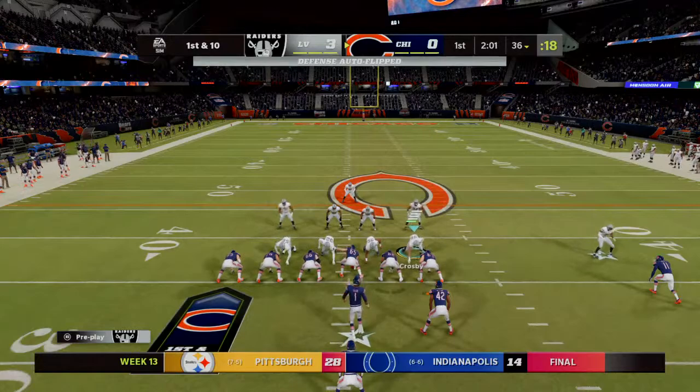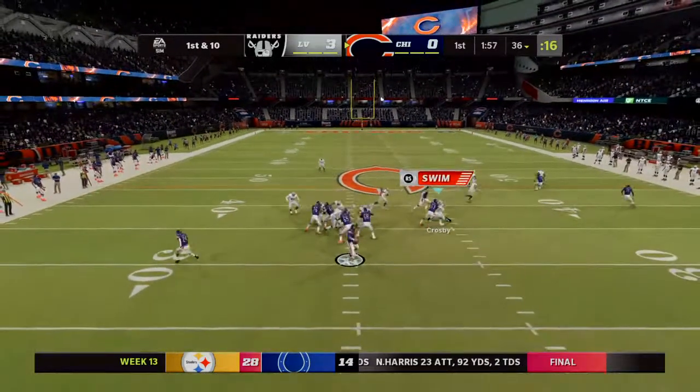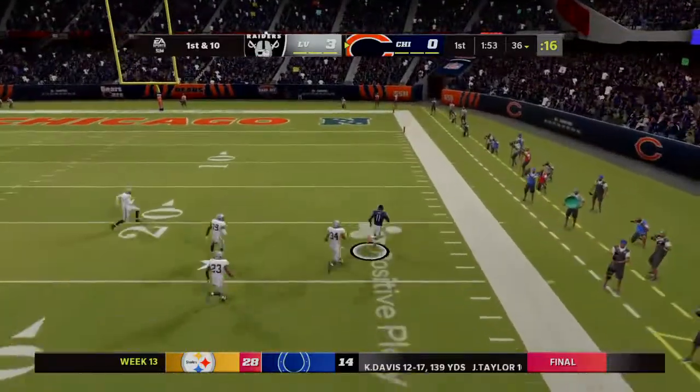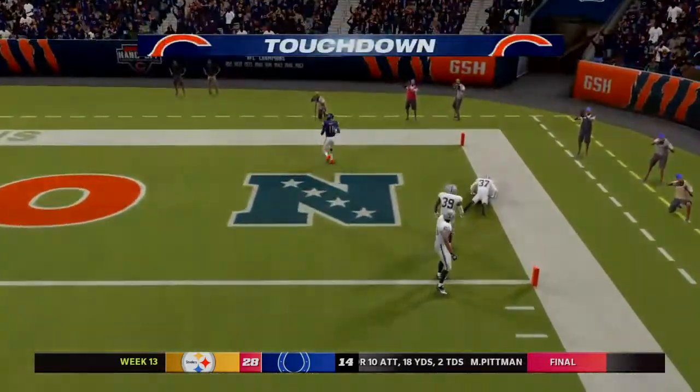Yeah, and I bet if we put our guy Marvin on the case and say, Marvin, tell us where they rank on 3rd and what, right? I bet they're in the top 5 in the league on 3rd and 5, 3rd and 6, 3rd and 7 or more. Touchdown, Chicago!